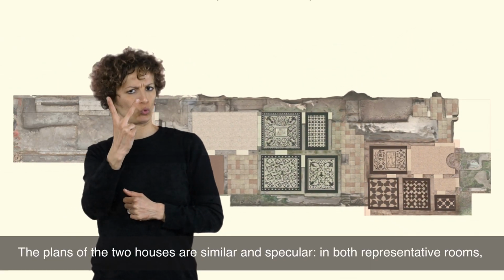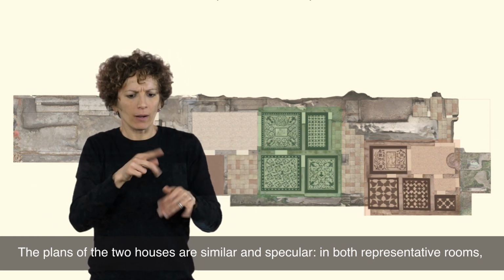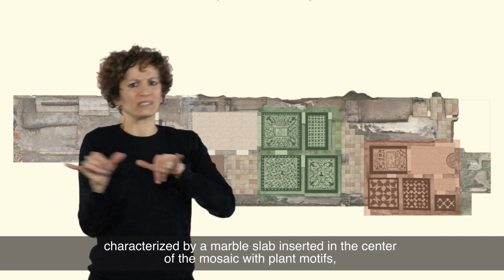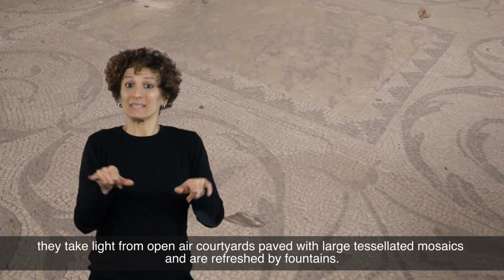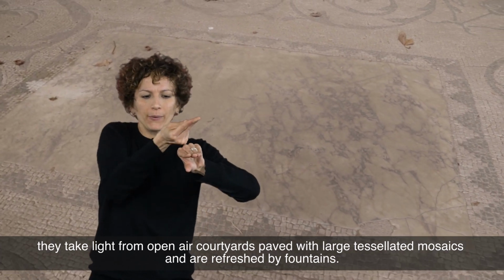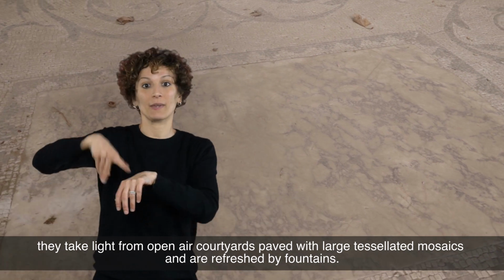The plans of the two houses are similar and specular. In both, the representative rooms, characterized by a marble slab inserted in the center of the mosaic with plant motifs, take light from open-air courtyards paved with large tessellated mosaics and are refreshed by fountains.